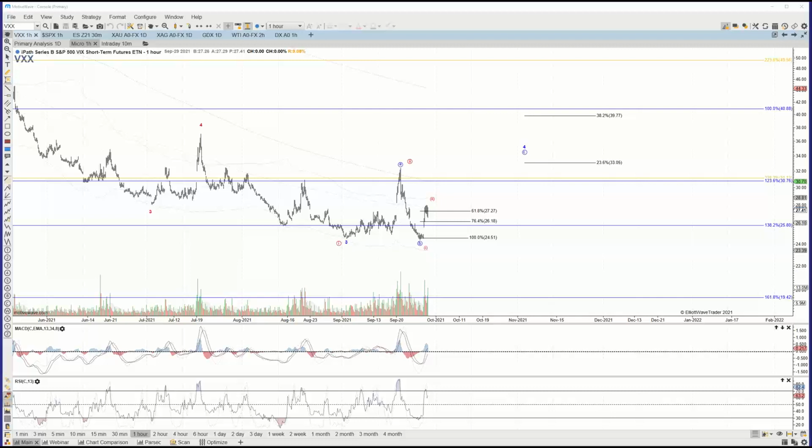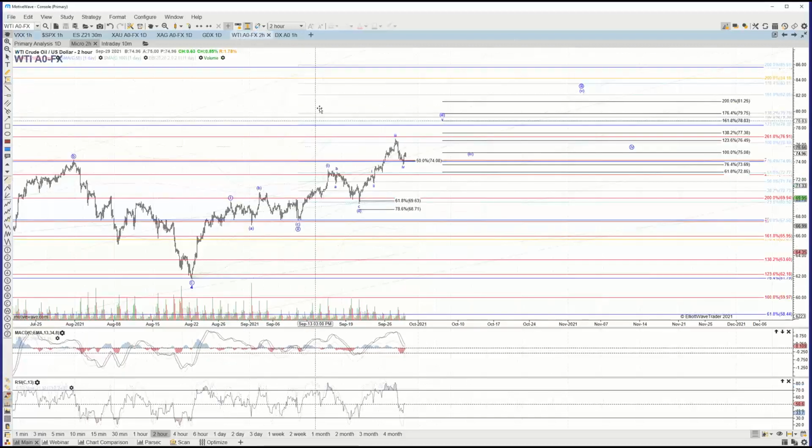Matt, yes, a lot of the individual oil stocks can fit the microstructure that Crude is showing, that I showed on the Crude chart off the August low, working on their respective thirds.